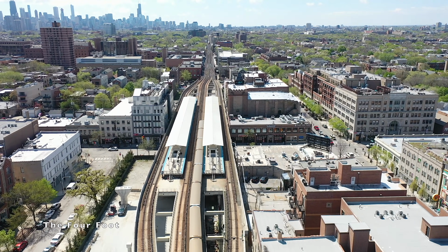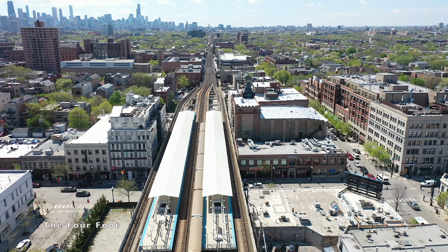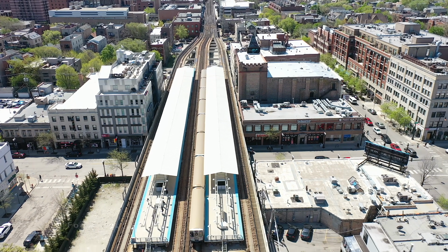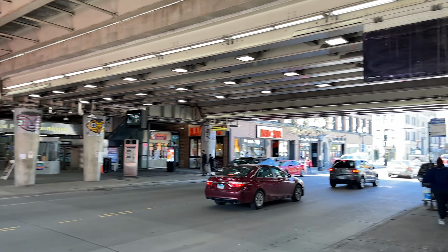Belmont Station itself was rebuilt between 2006 and 2009 and has 2 fully accessible wide island platforms. The historic station buildings have also been renovated to serve riders.